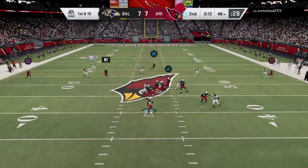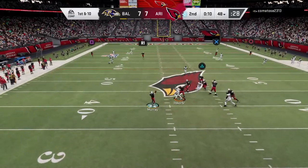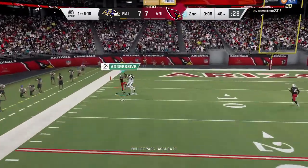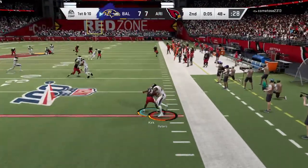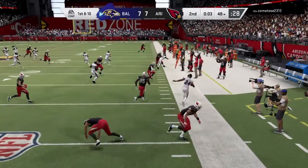Murray now on 1st down. Now he lets it go deep for Kirk. Into a double team, and it's intercepted. Picked off by the Pro Bowler, Marcus Peters.